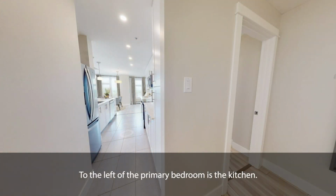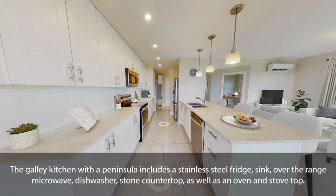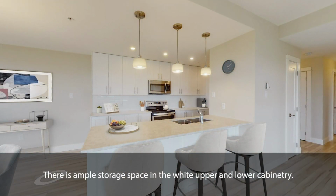To the left of the primary bedroom is the kitchen. The galley kitchen with a peninsula includes a stainless steel fridge, sink, over-the-range microwave, dishwasher, stone countertop, as well as an oven and stovetop. There is ample storage space in the white upper and lower cabinetry.